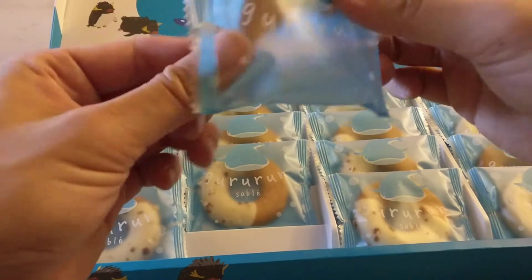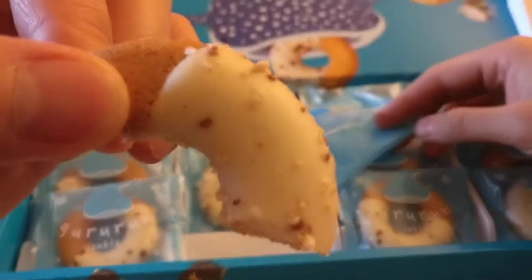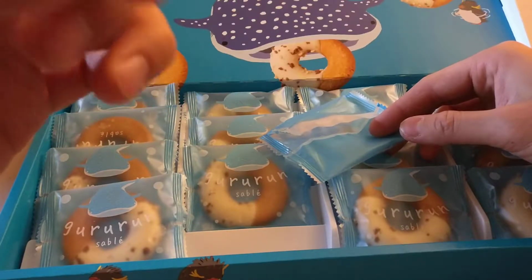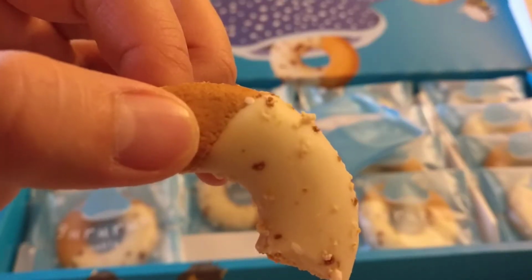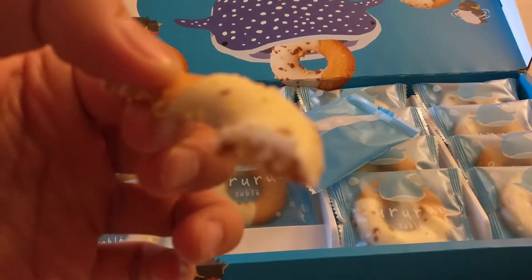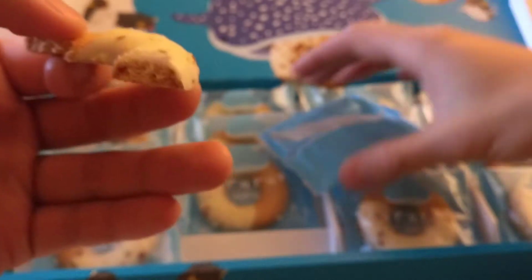So it looks like it's a white chocolate, and the white on the other side, and then cookie on the other side. This one's pretty good. It's not American sweet, it's Japanese sweet, so their sweet's a lot less sugar than American sweet, but it's pretty good.